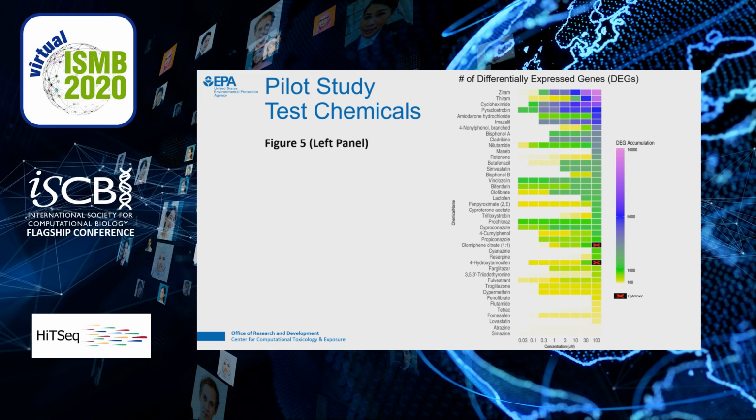Figure 5 summarizes results from the 42 test chemicals used in our pilot study. The left-hand panel shows the wide range of transcriptomic responses, represented by the number of differentially expressed genes observed across chemical and concentration space. This demonstrates that overall, our test chemicals vary in terms of both potency and the breadth of the transcriptomic response.